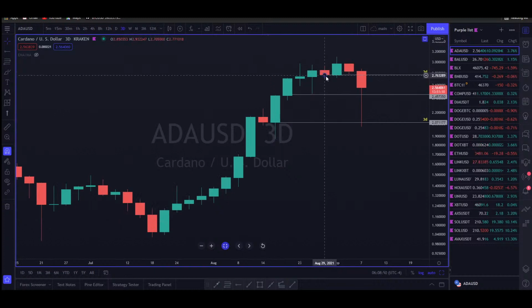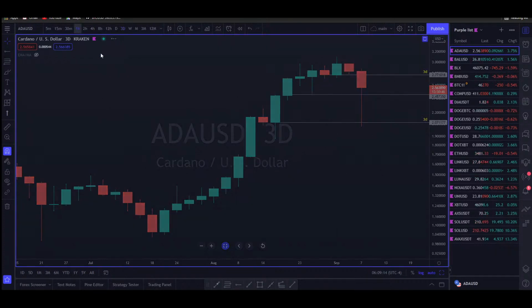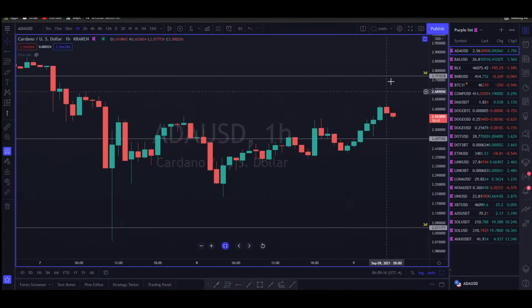Right there. Support. So if it trades back up to that, and if that level holds, be targeting this wick low. Right? That's only if this level holds. There is 13 hours left on this 3-day candle. So we may get a tap of that level today. And it might hold. So I'm going to be watching at 2.77.